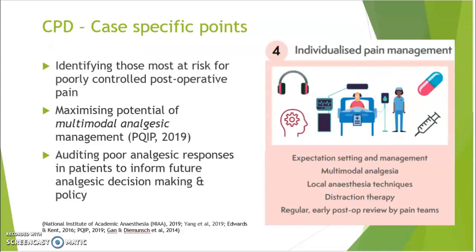Optimising perioperative pain is regarded as a national priority and reflects one of the key areas highlighted in the most recent Perioperative Quality Improvement Programme in 2019 endorsed by NICE. Pain is associated with a cascade of physiological events, and inadequate pain control may result in the need for increased rescue interventions, myocardial ischemia, and delayed post-operative recovery.